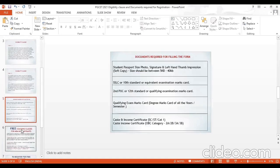Okay. So next will be the documents you require before filling up the form. First thing you should have with you is your passport size photograph, signature, and left hand thumb impression, soft copy, not the hard copy. It should be a soft copy because you will be uploading these photos on the website form while you're filling it up. So it's very, very important. Your recent passport size photograph, you can take it on your mobile phone, you can scan it from your passport hard copy, anything is fine, but the clarity should be there because the same photo will be coming in the application form, hall ticket, everywhere.